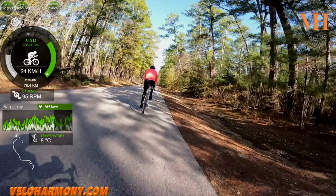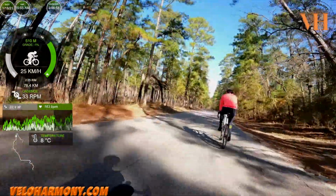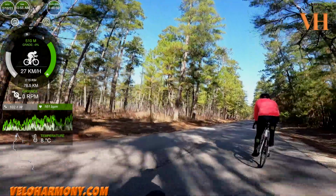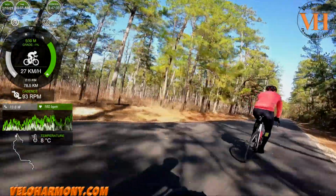The reason we come through the forest is because not only is it challenging, it is quiet, very low traffic. You can see we're not getting a lot of cars passing us. So you get to get a workout. You can focus on riding, taking in the sights. You're not breathing fumes, all that kind of stuff.